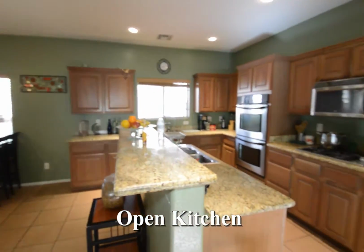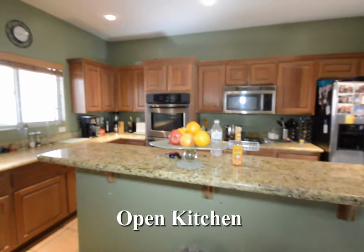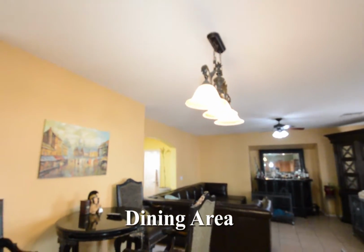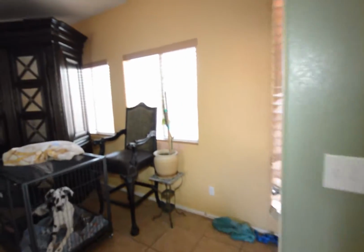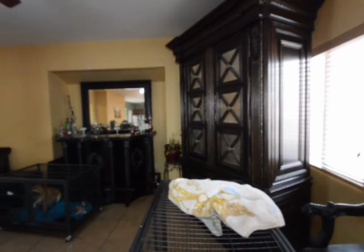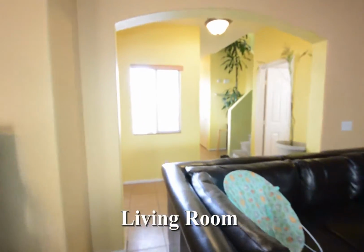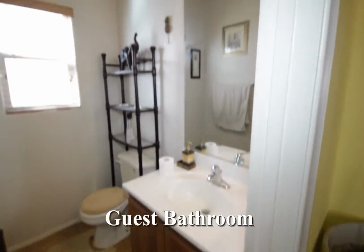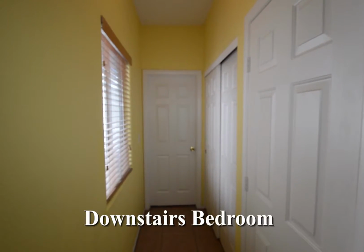The open kitchen has a breakfast bar, granite counters, and stainless appliances. The dining area has a hanging light. The living room has a ceiling fan with light. The downstairs has a bedroom.